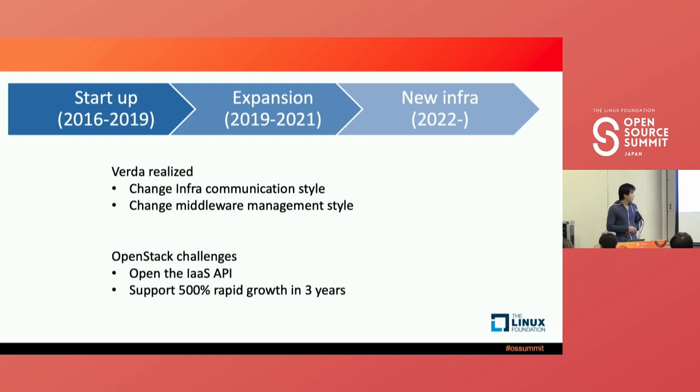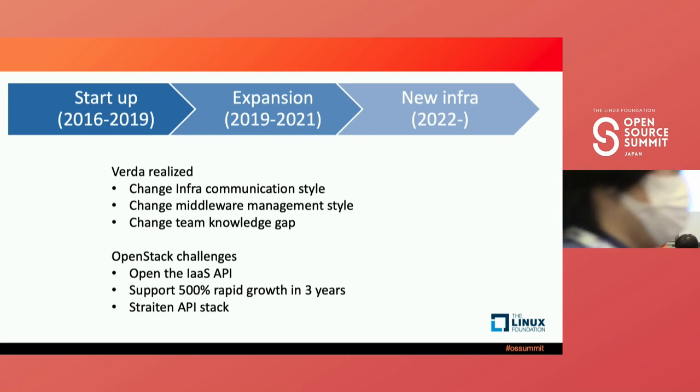And also the OpenStack side challenges. So we supported 500% rapid growth in the 3 years. It caused lots of challenges from a technical point of view. And last, the new infra period. So Verda realized change and reduced the team knowledge gap inside each development team. And from the OpenStack team side, we straightened the API stack to be available for any tools.